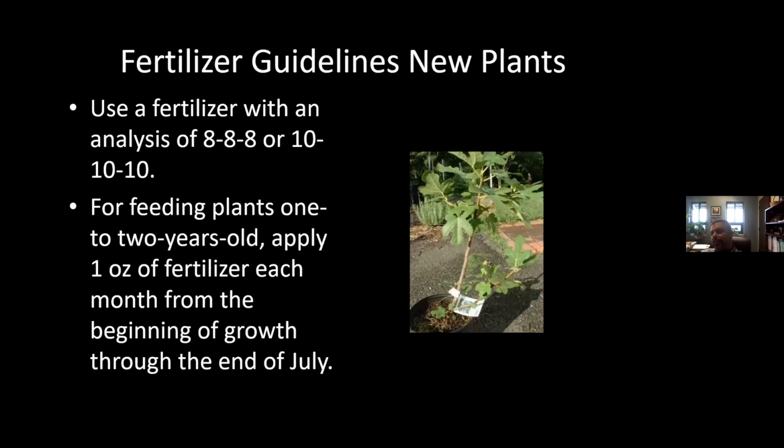A few guidelines, and this should be based on your soil test, but even with the soil test, you're probably going to go ahead and recommend some of these fertilizer rates just to increase the growth on these plants. You do want to use a fertilizer. Any kind of multi-purpose fertilizer is just fine. 8-8-8, 10-10-10, 19-19-19. Just if you're using 19-19-19, you're going to lower that rate by half, just because it's twice as much active ingredient as the 10-10-10 would be.